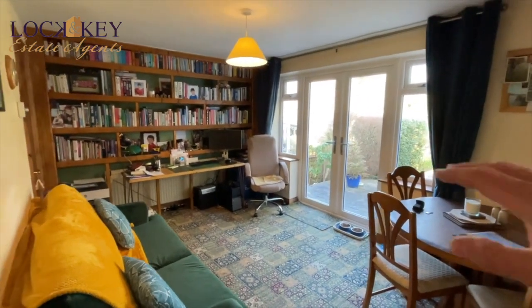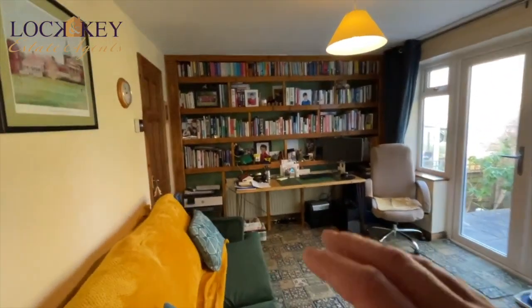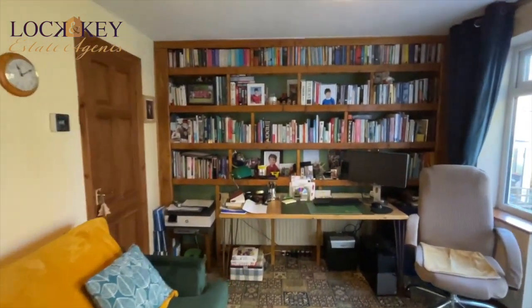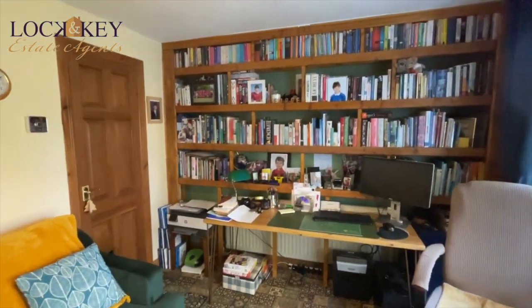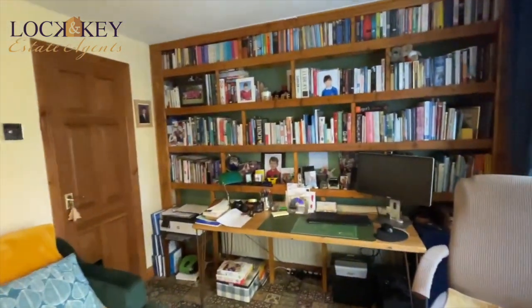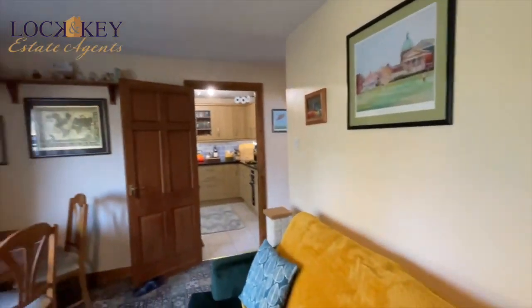Good size, as you can see, patio windows. We'll have a look at that in a minute. Again, a sofa suite there. Nice shelving unit. I'm not sure if that's staying or not. If it's taken, they'll take it. If not, it'll stay. But it's a decent shelving unit currently. But I do think that might go. And there's an understairs storage cupboard. We've all seen understairs storage cupboards, so I don't really need to tell you much more about that.